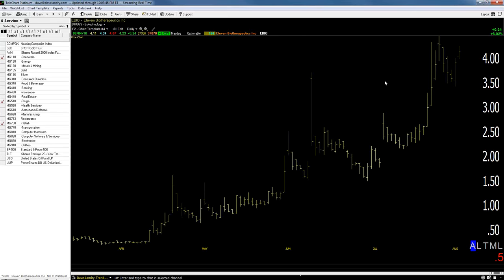So it's just crazy. The only way I would trade this stock is if you use a $4 stop, okay? Buy it right now at the market and put a stop at zero. I'm making a joke because that's kind of crazy.